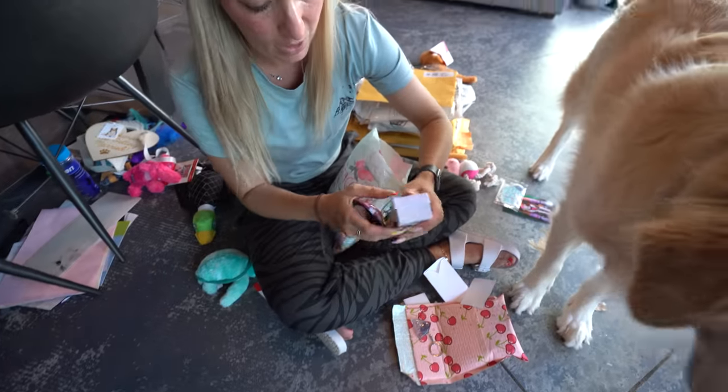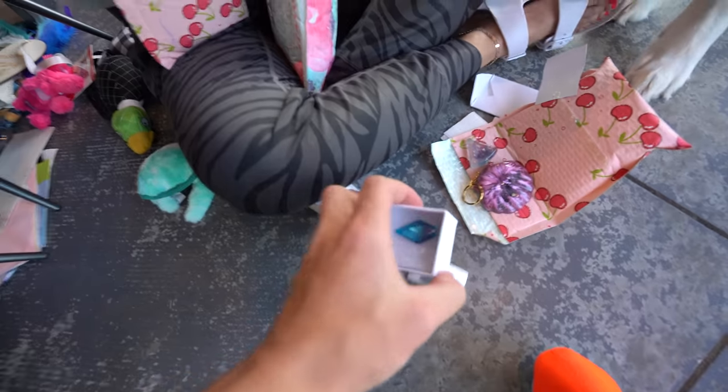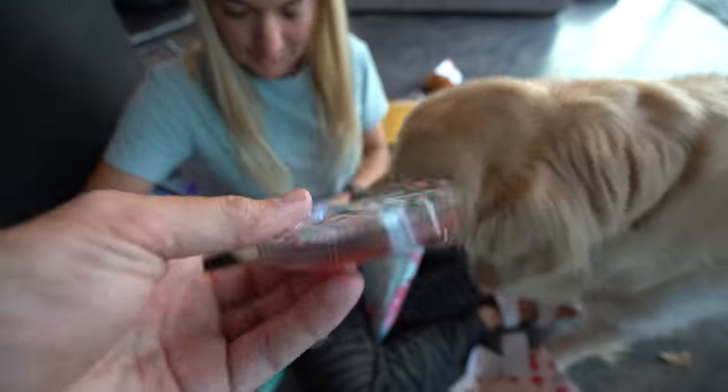Okay, so we have a keychain. Oh, another one? I think maybe she made these. They're like that resin stuff. Oh, yeah, here. We've also got some jewelry here. I mean, the presentation is on point. Wow, we've got coasters with photos of us.